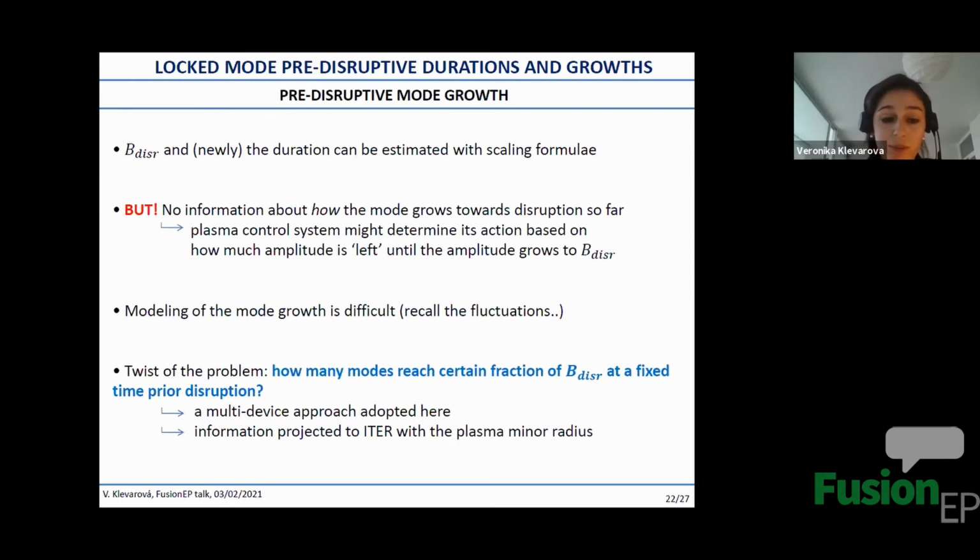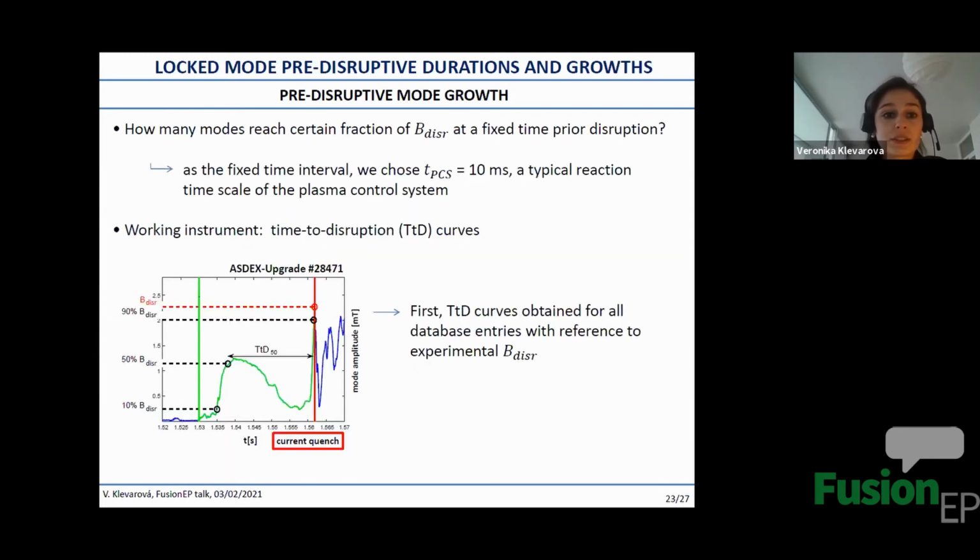So to do this, we adopted the multi-device approach here. So we asked ourselves how many modes reach a certain fraction of the disruptive amplitude at a fixed time prior to disruption. As the fixed time point, we chose 10 milliseconds, which is a typical reaction time scale of the plasma control system. And as a working instrument in this task served the time to disruption curves that I will show on the next slide.